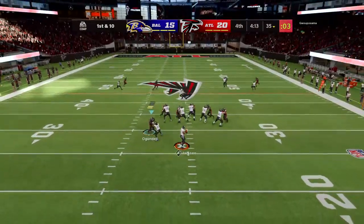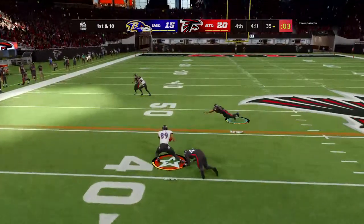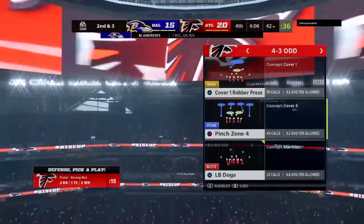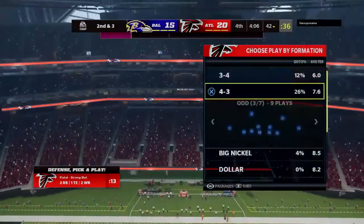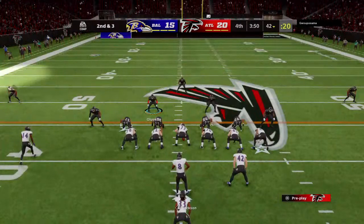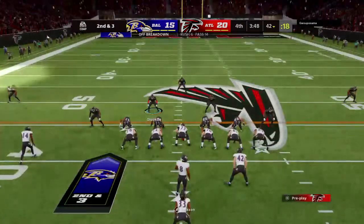From the gun, it's Jackson. He's got his man. It's Andrews. 7 yards, the pickup there. They gave up the completion there, but this is what zone defenses count on. Catching the ball and not much run after the catch. 2nd down and 3.